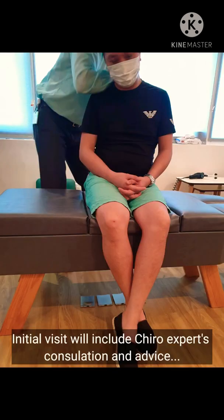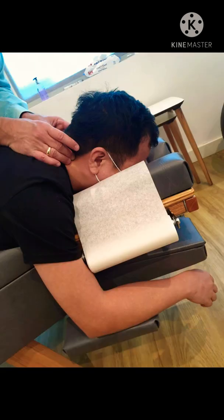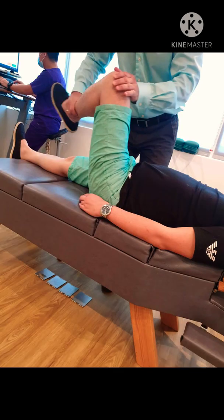We would like to share with you our experience with a chiropractic checkup. It was done at the Health and Happiness Center located in the Jumeirah Lakes Towers on September last year. We came first for the consultation and then we came back with the result of the x-ray they requested.